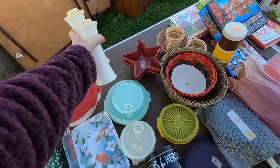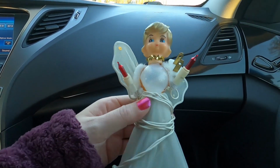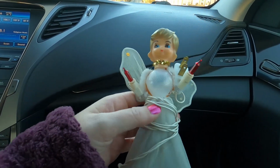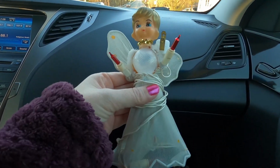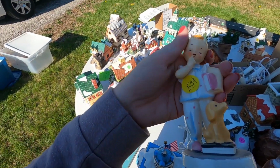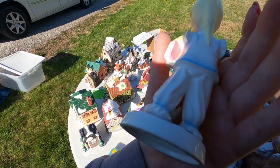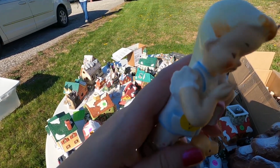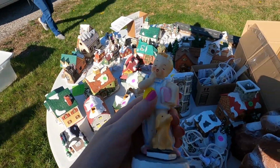These can sell decently. We actually found this little angel Christmas topper while I was looking at those other little vintage candle things, and it was only a dollar, so I thought that was cute. It's cute. It's only 50 cents.